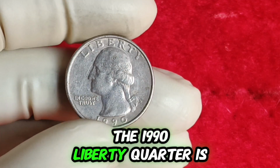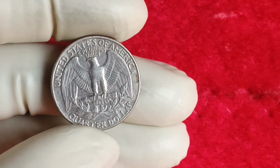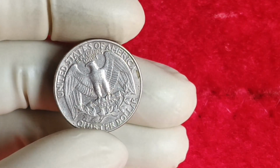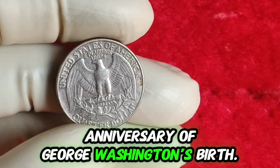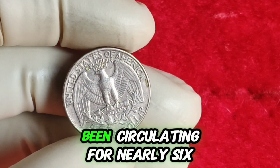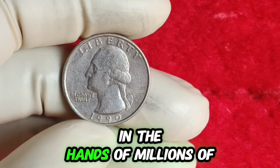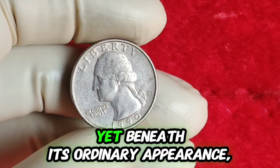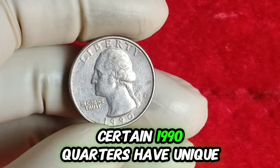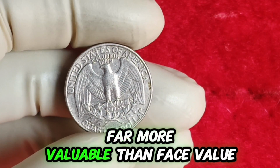The 1990 Liberty quarter is part of the long-running Washington Quarter series, which began in 1932 to commemorate the 200th anniversary of George Washington's birth. By 1990, this iconic design had already been circulating for nearly six decades, making it a familiar coin in the hands of millions of Americans. Yet beneath its ordinary appearance, certain 1990 quarters have unique characteristics that can make them far more valuable than face value.